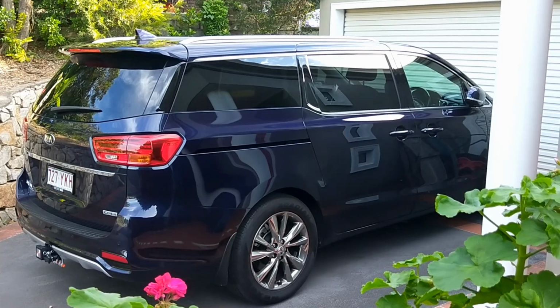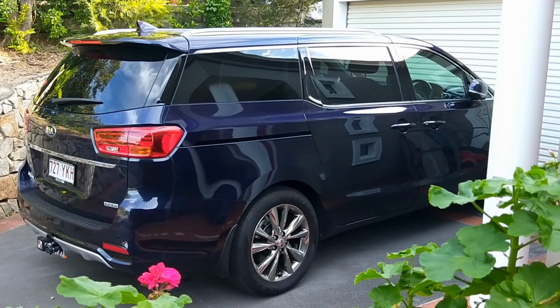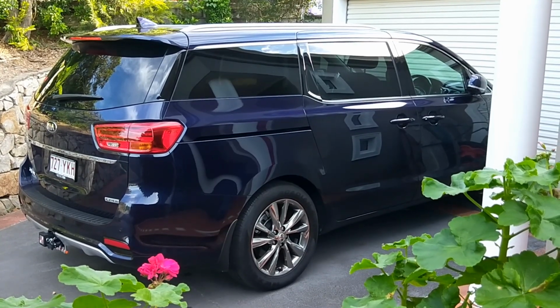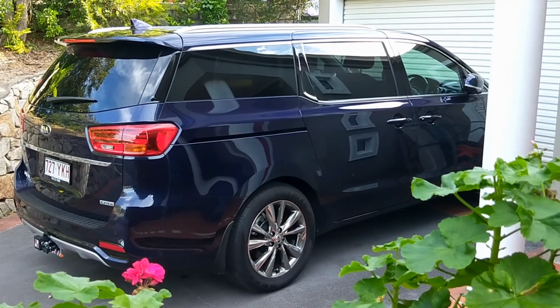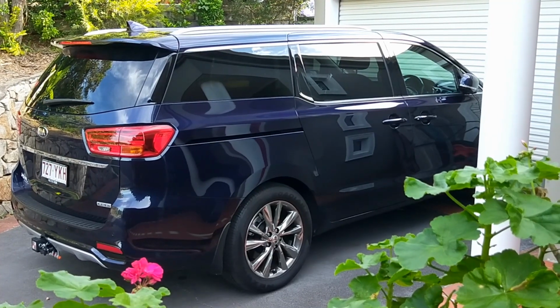You might recall every so often I do a temporary camper video showing you how I use the Delica to camp. The Delica's gone and we now have a Kia Carnival. It's called a Sedona in the States. So I'll do a video on that eventually to show you how I set up the bed in the back.